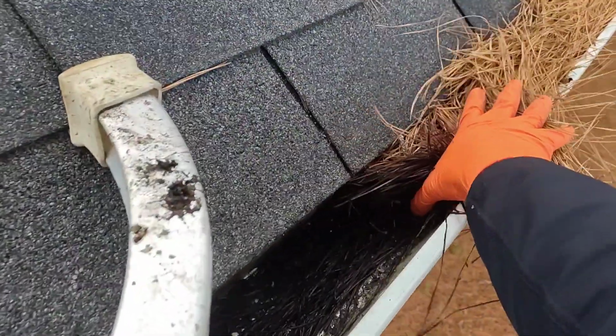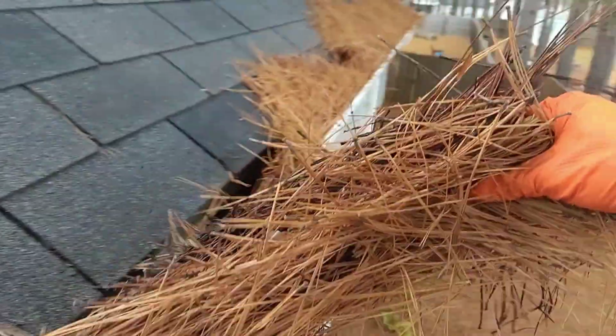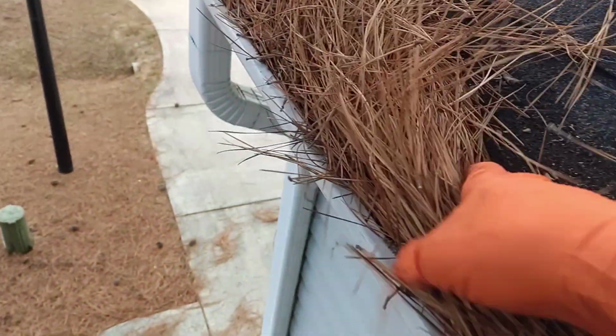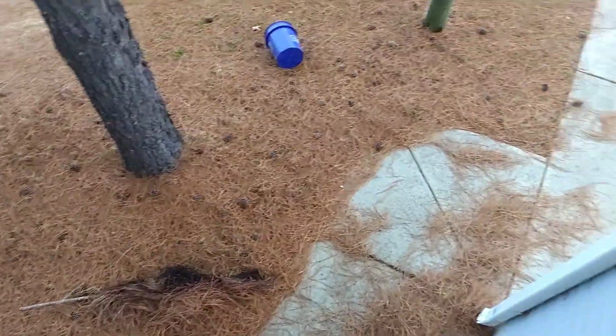Alright, done with the first side. Now we're over here where it is getting thicker because of these overhanging pines, and I have stopped using the 5-gallon bucket just because I'd be running up and down the ladder every couple minutes. So this is just going to be pulling out and clean up after.